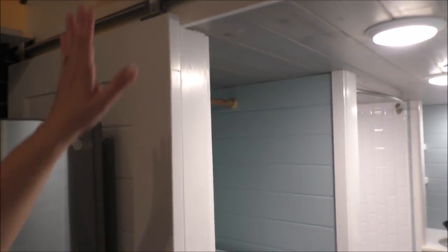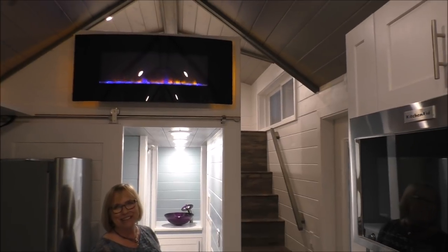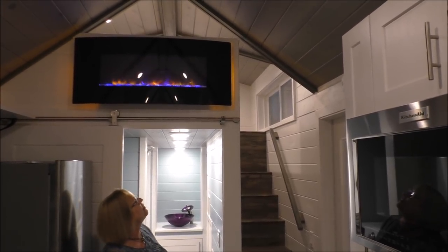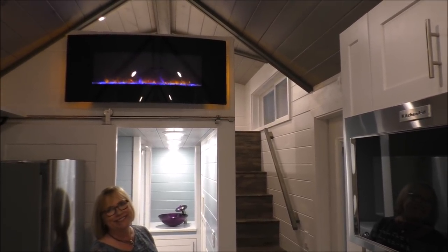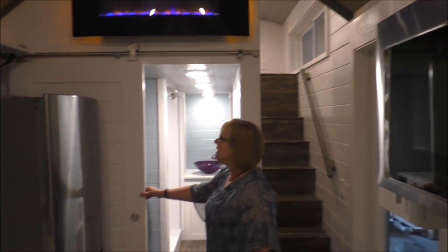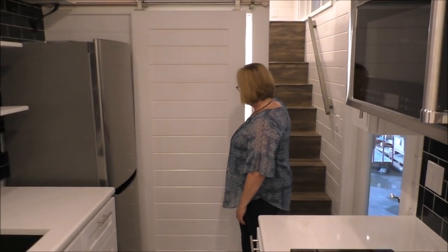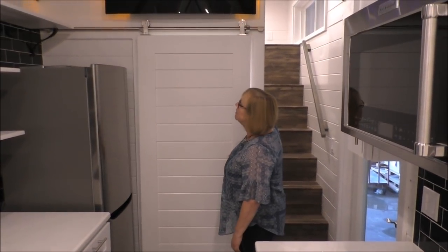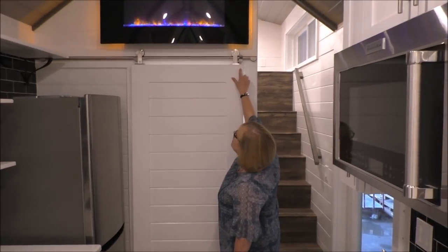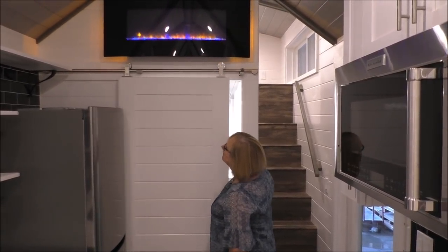So up above, you'll see it was made for here. We have an electric fireplace. The homeowner brought that. It was a favorite item that she had. That was one of her requests, so we found a place to put it for her. For privacy in the bathroom, we have a barn door. It's made out of the same material as the wall material. It's up on a stainless steel barn door hardware rail.